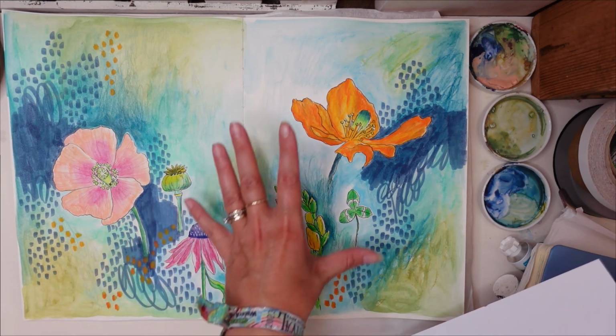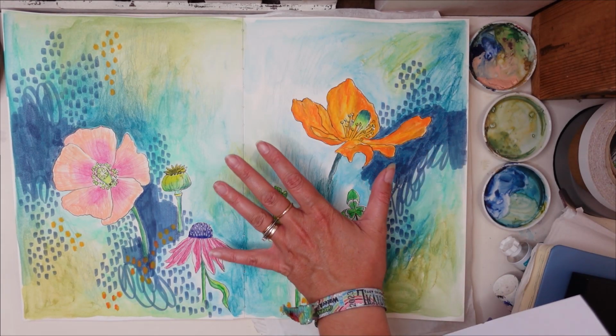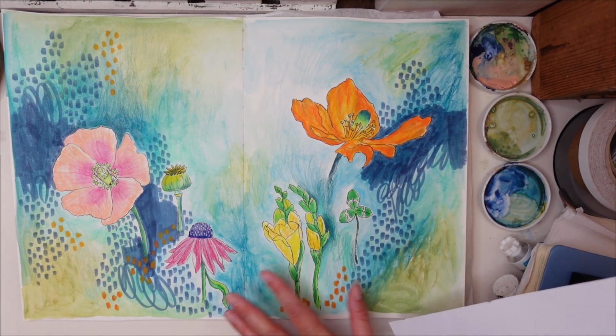I don't know what it is. There's something about this orange. I don't usually work with orange. The orange and the blues in this background, oh my goodness, love it.